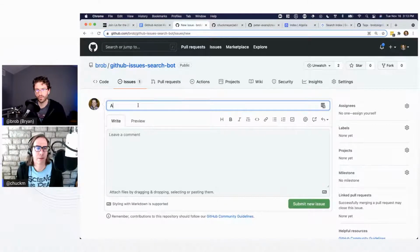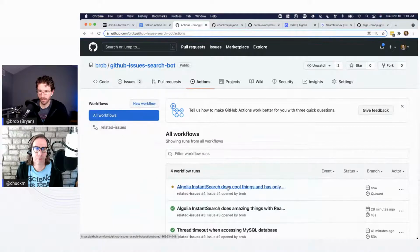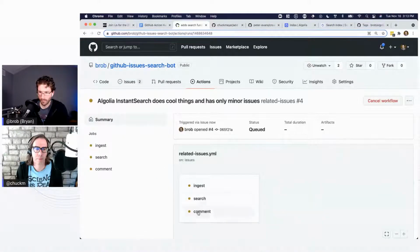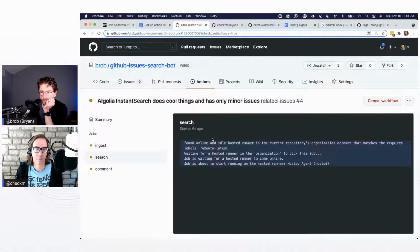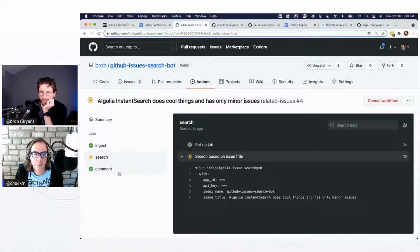So we'll try to make sure there's a match, right? So Algolia instant search does cool things and has only minor issues. So this is missing a few of the words, but has some words. So we'll submit that, go back to our action, and we want to look in the search. Waiting for hosted runner. You can see comments already finished, which is no good.